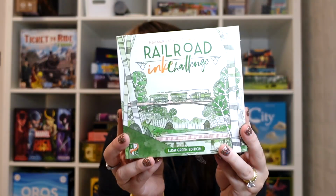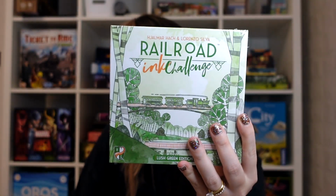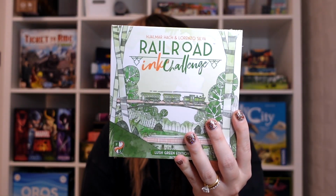And then I just have some other random things to show you. Oh no, just kidding. I have one more thing. I picked this up and I was looking, they have a section that's not necessarily labeled roll-and-writes, but all of the roll-and-writes basically live there. And this is the one that I thought looked the most interesting.